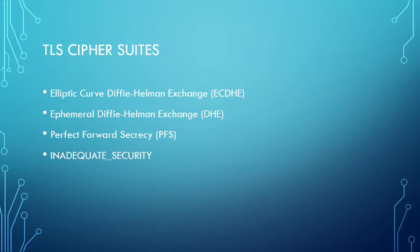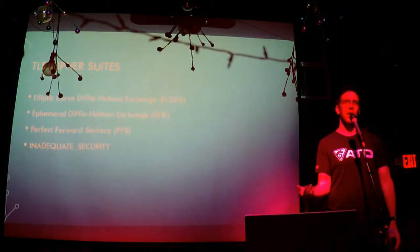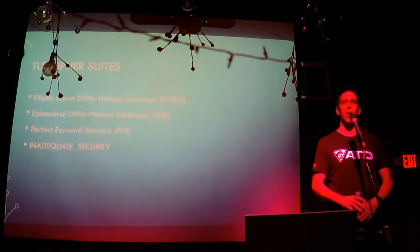Perfect forward secrecy means that even if you manage to get one set of session keys, it's only good for that session. You have to continually compromise that stuff over and over again. That's why it's called perfect forward secrecy. The actual keying data is never sent across the wire at any point in time.